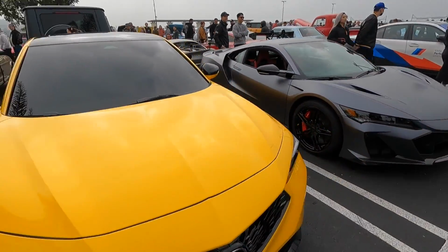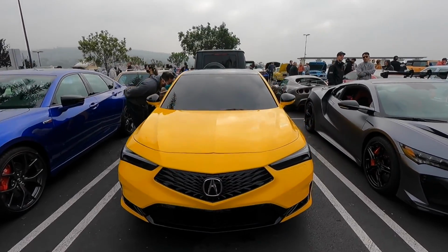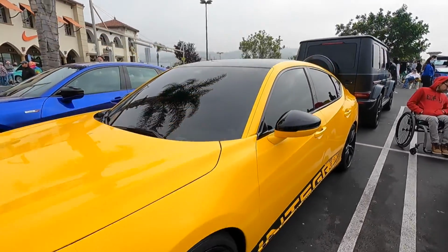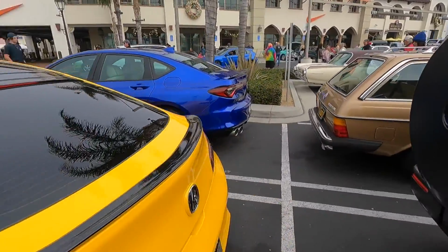It's a 1.5 liter inline four producing some pretty good power. Blacked out windows just because we can't see the interior just yet, although it does have a 6-speed manual inside. Big brakes and some aggressive looking 5-spoke wheels, black accents all over it. I think this is going to be a killer car for modification once it comes out next year.